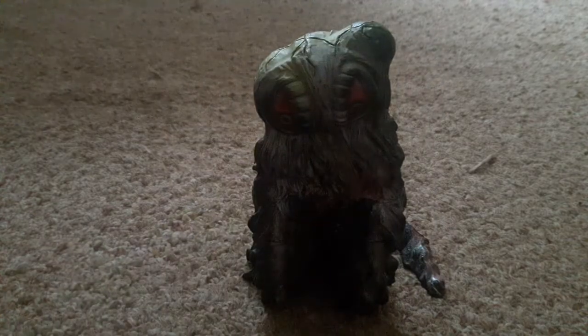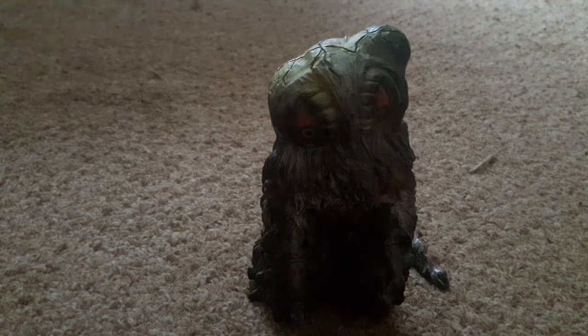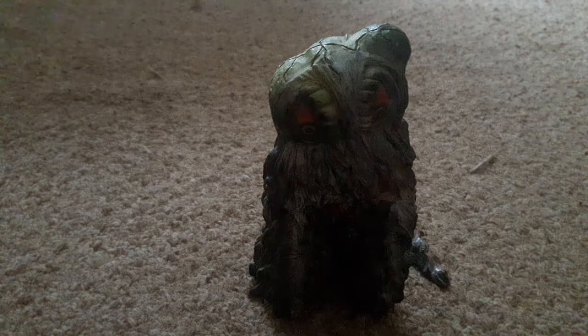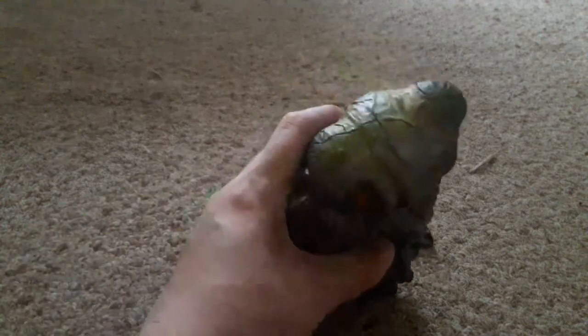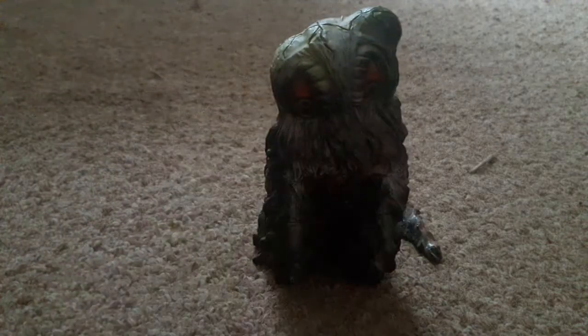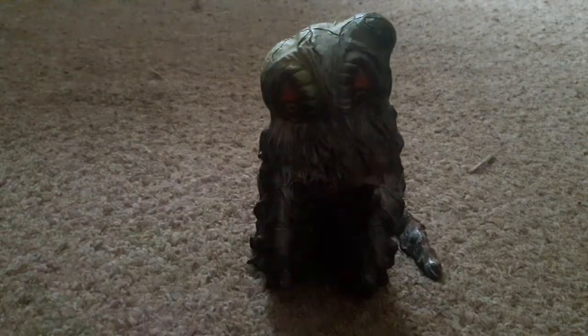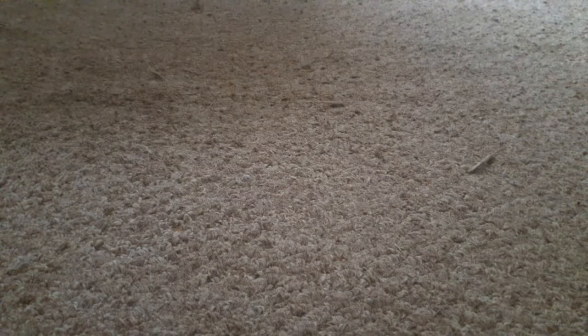But yes, this is Hedorah. Believe it or not, this is one of Godzilla's tougher enemies because Hedorah was pretty damn invincible unless you evaporate him. But Hedorah was an alien. There is nothing redeemable about this figure. He does not have articulation, nothing whatsoever. But this is Hedorah. You can see his eyes. So, yeah, that is Hedorah for you. Nothing more.